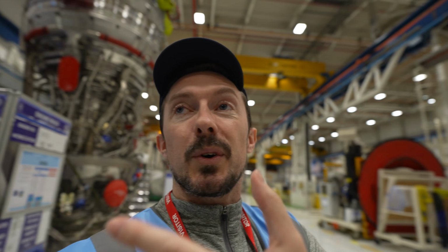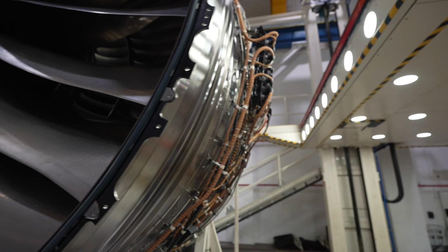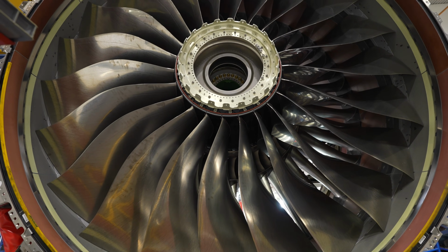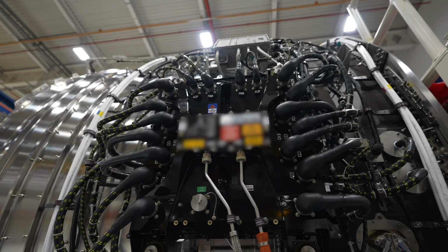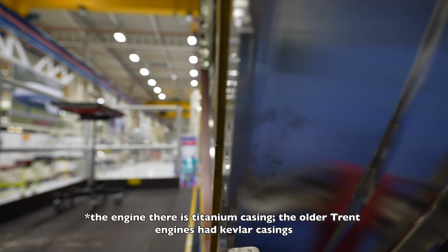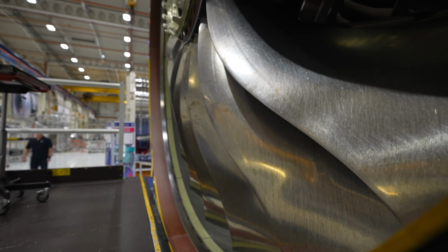The fan case also obviously very important for containing fan blades in the event of some kind of incident. You need to be able to contain these blades that are very big and spinning very fast. So they have a Kevlar lined fan case, and the blades themselves are made of titanium, but they're actually hollow, and that's for weight saving.